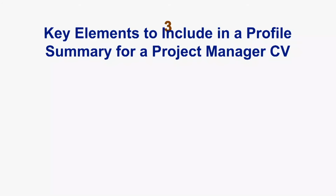And also we have the years of experience. It's important to include your years of experience as a project manager so it can show how long you have been in this industry and how long you have overseen projects. Maybe you have 2 years of experience. That will show that this person is able to manage a certain project and is not able to manage another. So years of experience is very important. And those are some of the key elements that are very important when writing a career profile summary.